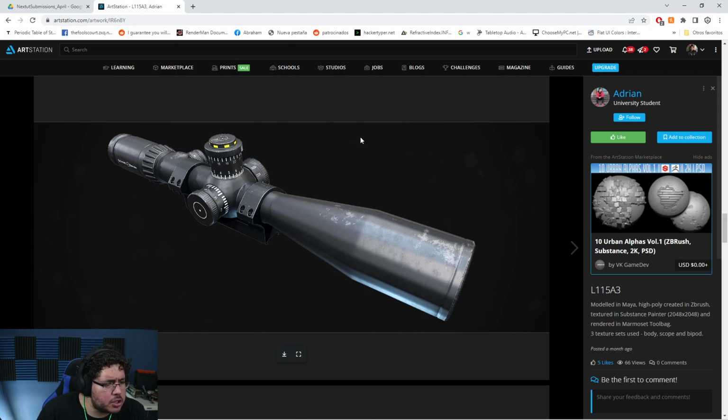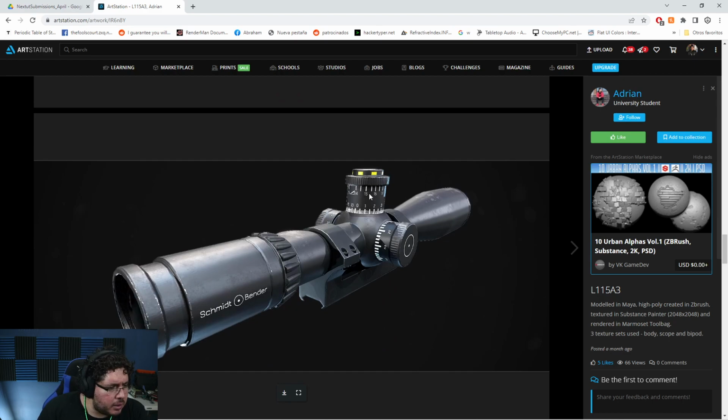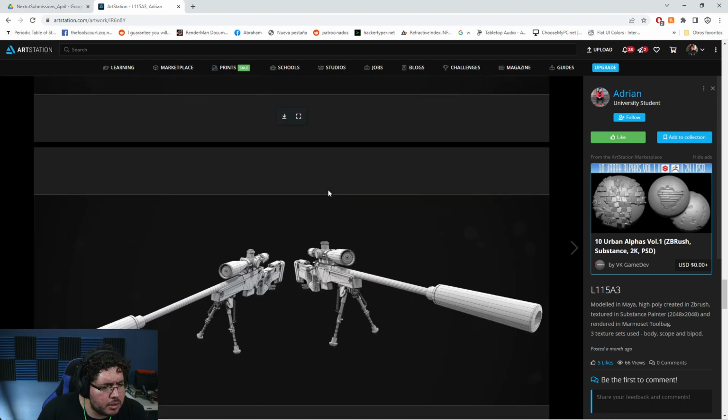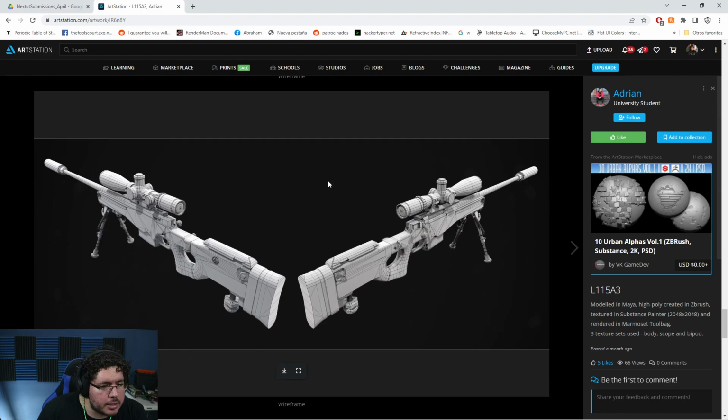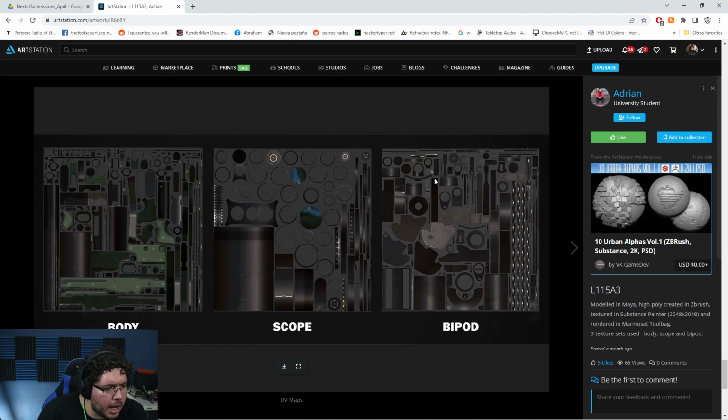A really nice attention to detail, a really nice optimization. It seems like I can barely tell the elements. The bakes look clean. I can see them there. Do we have a wireframe? Yes, yes. I love wireframes. Nice, nice, yes, yeah. This is amazing. I love it. Great.